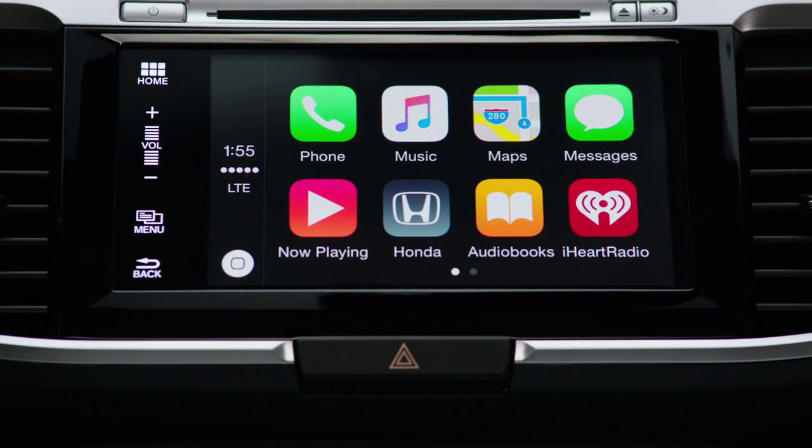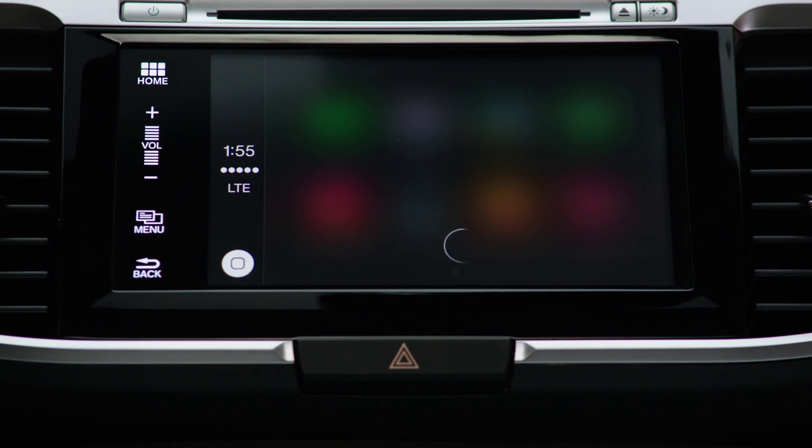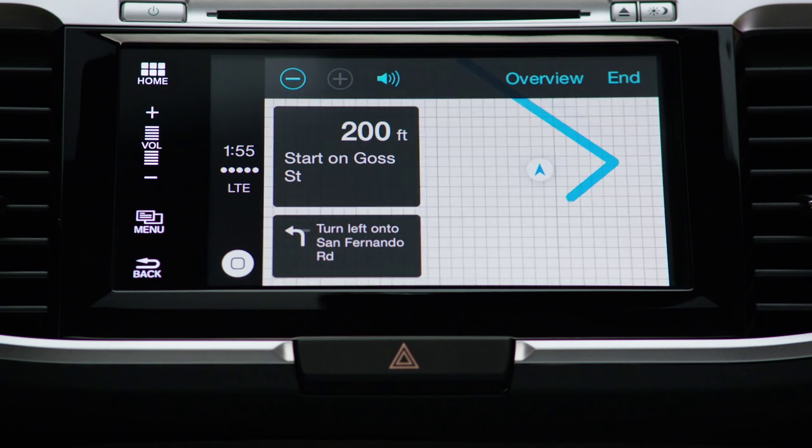Get directions with Apple Maps. Siri, get directions to Golden Gate Park. Getting directions to Golden Gate Park. Starting route to Golden Gate Park.